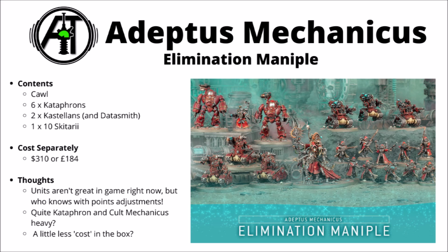For the theme of the box, it is quite Cataphron and Cult Mechanicus heavy. I think for some that'd be a positive, some a bit more of a negative. Depends on whether or not you like the chunky robots and slightly twisted servitors vibe as opposed to the more militaristic Skitarii. But it does seem like a really quite decent chunk of a Mechanicus force, again an army that tends to cost a bit more than some of the others in 40k.